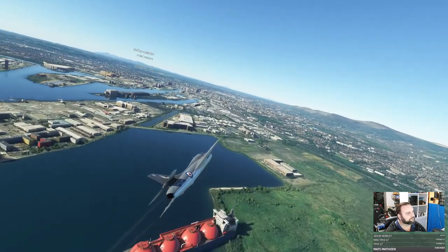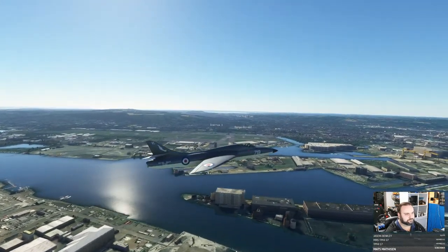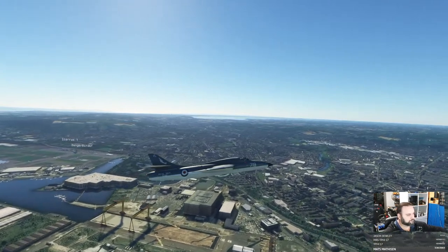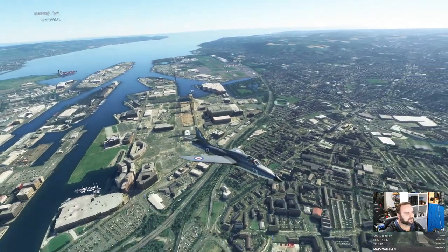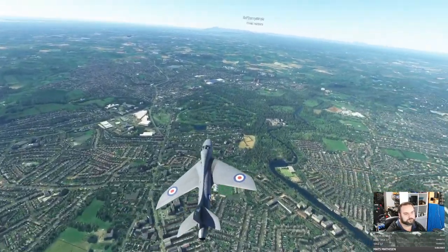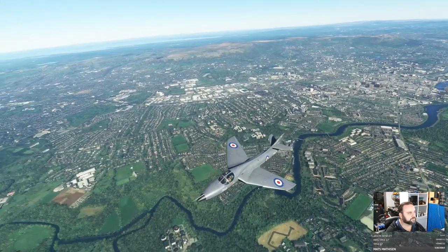For you guys. Shipping yard cranes, that look pretty cool. Decent looking city, like in the sim. Lots of suburbs stuff.